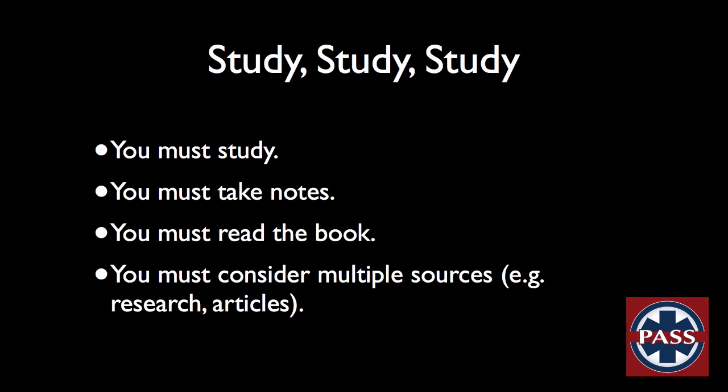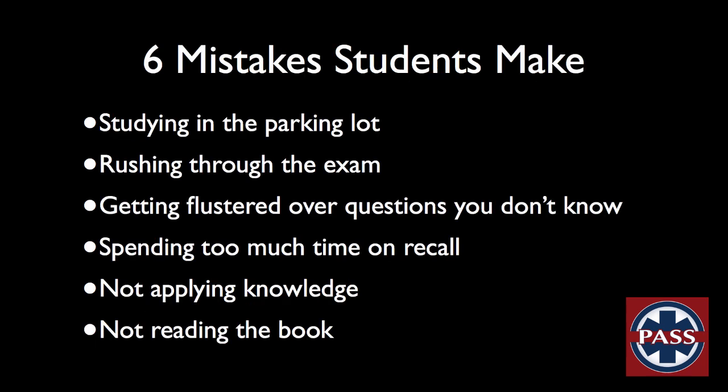All right. So I'd read the books. 6 mistakes students make in regards to certification examinations. I'm just going to read through them one more time here, so we close with those. Studying in the parking lot, that is not efficient. It kind of clogs your head. You should be studying beforehand. Anxiety on whether students will finish on time. Don't have it. You have plenty of time to take the exam. Becoming frustrated and having an emotional reaction when you don't know an answer. It's going to happen. You have to roll with that and move on and make good choices from there forward. Don't get hung up on it.